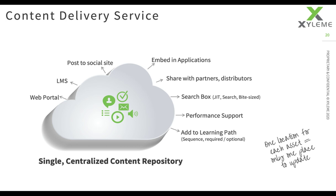So again, what Xyleme has done is that we can solve this problem with technology. We can put all that content in a central repository, and then just put a pointer in every place we want to put that content. That means I update it once in the repository, and it updates everywhere. I can put it 10, 20, 100 places, it doesn't matter. There's no additional maintenance to it. It updates every place it is. That way my content is always up to date, always in sync, and everybody's always looking at the same version.